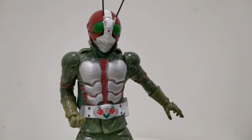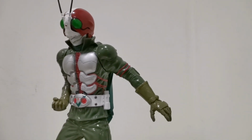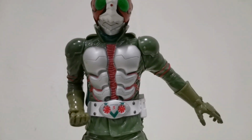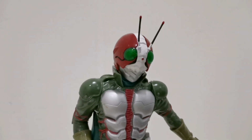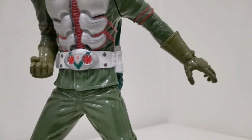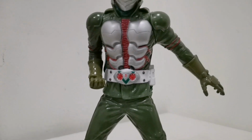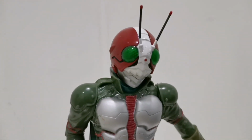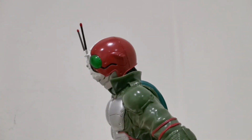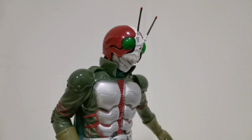The next Kamen Rider which I have here is also very impressive. As you can see, the body armor, the chest piece, is also updated. This is based on the updated Kamen Rider V series movie. As you can see, the belt is very nicely done. The boots are also very nice. I really like the helmet. This is one of a kind Kamen Rider. As you can see, the helmet is also very nicely designed. A very impressive figure.